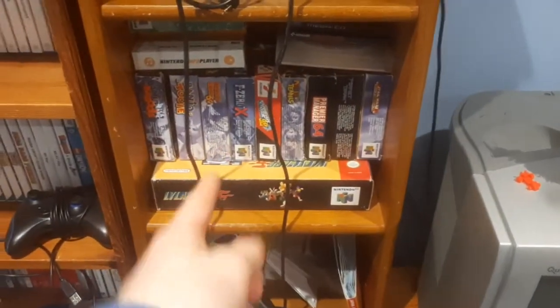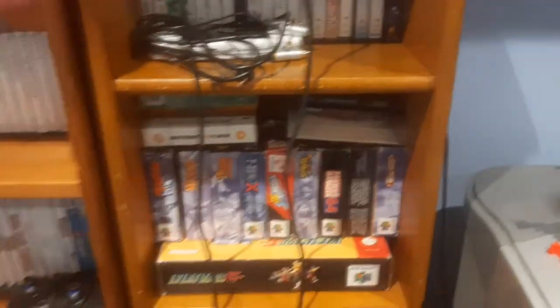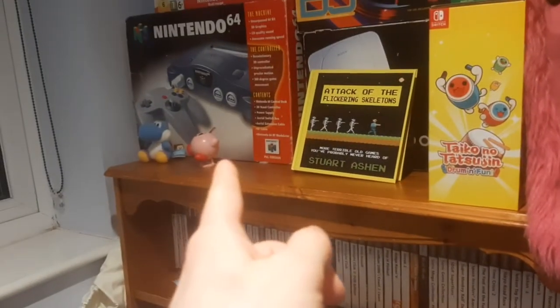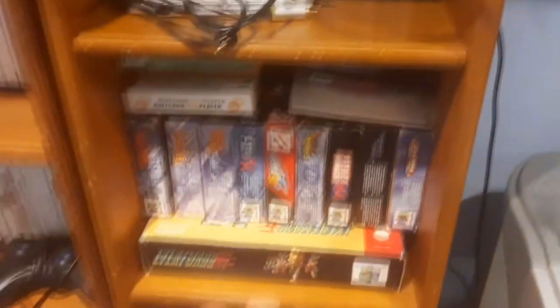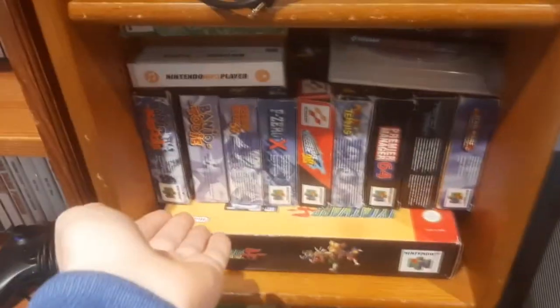These N64 games, right? When I got my N64, it was F-Zero X boxed for £7 in a local shop. That was amazing, so I got it. And then I was like, well, I've got an N64, so I may as well get that boxed for £64 and all those games. But then my grandfather was like, hey, I've got this box of old games, do you want it? And it's like, sure, why not? Look at all of this.